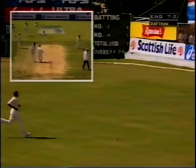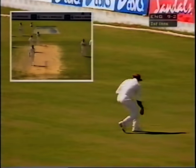Stewart going for the pull shot. There'll be two more here. Like gold dust, these runs for England.